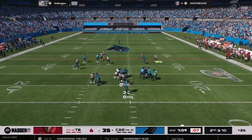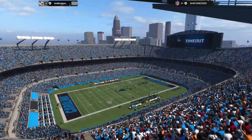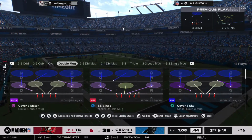Here's Burrow. And down he goes. A Buccaneer sack. Now the Bucs going to use the first of their timeouts, as they'll head to the sideline and talk over what to do next.